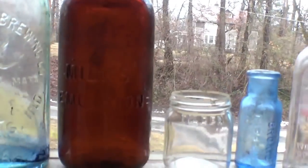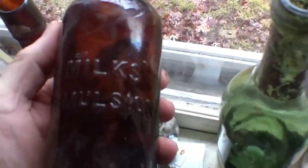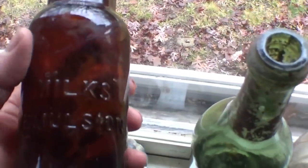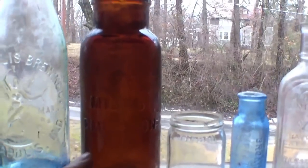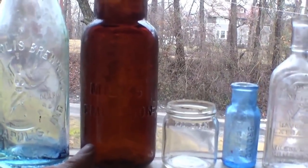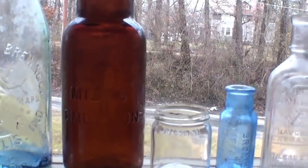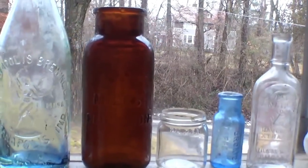And here's a common one, but it's a nice big wide mouth. You see, big wide mouth cork top medicine bottle called Milks Emulsion. The guy was named Milks. He's from Terre Haute, Indiana. That was a real popular patent medicine, turn of the century, early 1900s. And I've got one with the label and box and advertising propaganda with it, and even a little spoon.